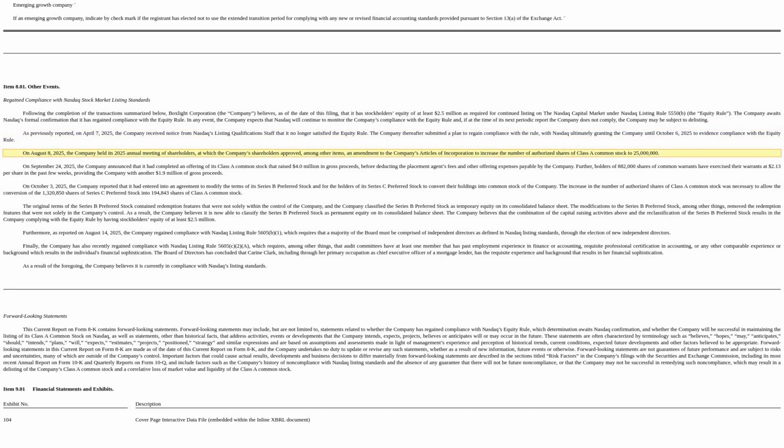They held an annual meeting of their shareholders in August and got approval to increase the number of shares they are allowed to issue. Think of it like a company getting permission to print more stock certificates. This was a necessary step for some of the other moves they made.